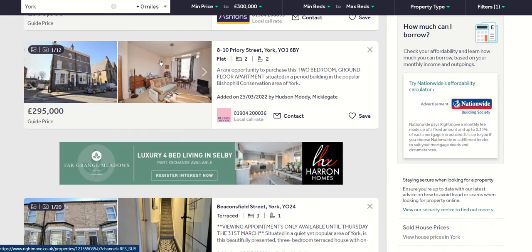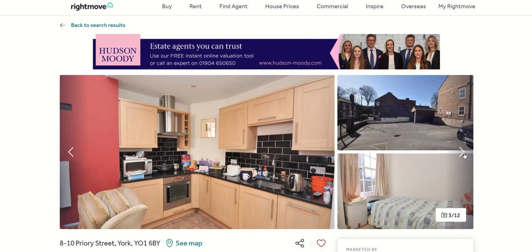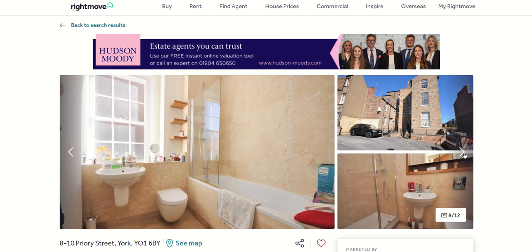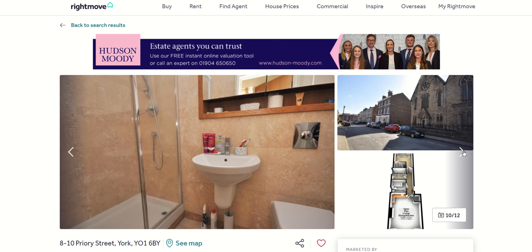So scrolling down, one of the first ones I wanted to draw to your attention is this lovely little cracking one on Priory Street with Hudson Moody. It's currently on at 295. Let me see if I can get some of the photos. You can see it looks okay. It might need a bit of freshening up in certain areas, but it looks to be in fairly good nick. You'd probably be looking around about 1,100 per calendar month, so equating to a 4.47% gross yield.